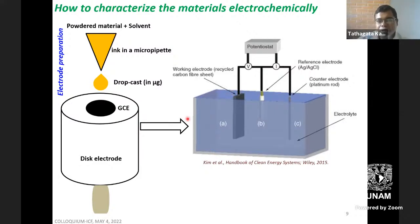So what we do is a very simple thing. We put this working electrode in an electrolyte. We put another counter electrode and we put a reference electrode. Now, what is this counter and reference? In a system, to have a continuous flow of electrons, you need a positive end and a negative end. This working electrode would sometimes act as a positive end, and the opposite charge is there on the counter electrode.